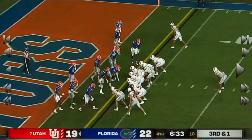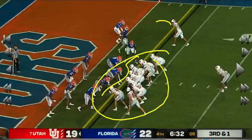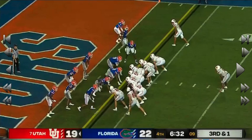All right, 3rd down and 1. I showed you earlier on the goal line stand, Florida had a lot of success when they lined up, right, 5 down linemen. They actually had a ton of success. So now, Utah, in the goal line formation, hey, we're going to run the ball. Big neon sign here, right? Here's our fullback. We're coming with the beef, and Florida challenges with a 3-4.